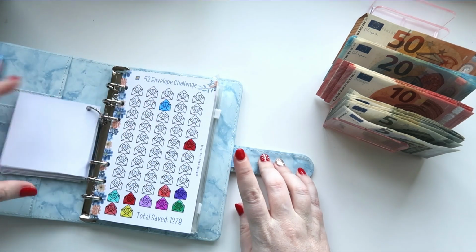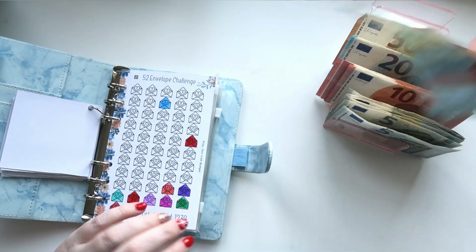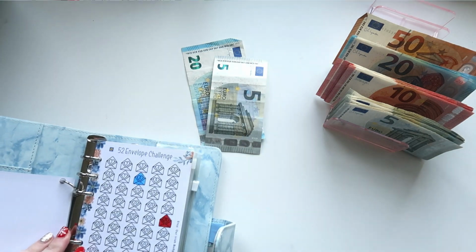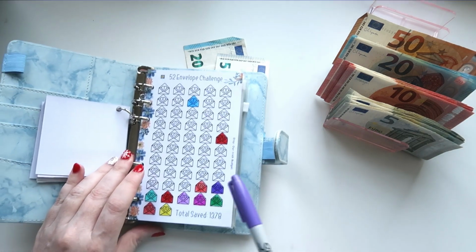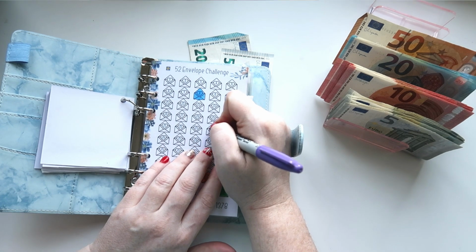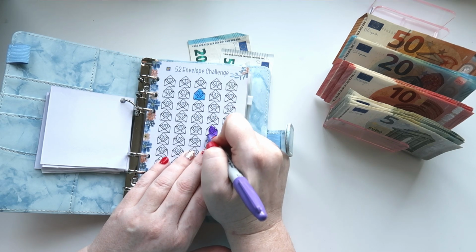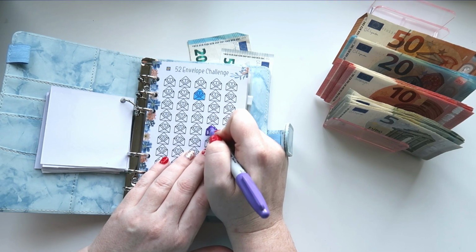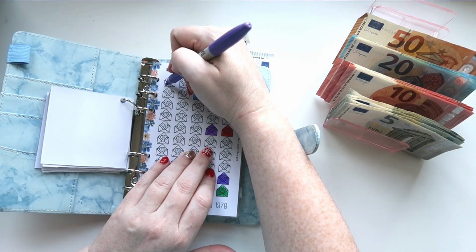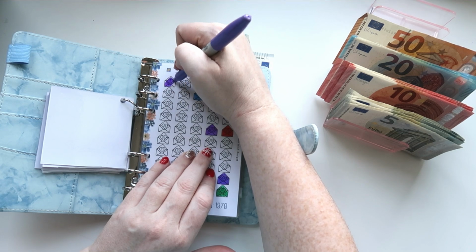I will come back to the mini saver. So we're putting in 25 into here. So what I'm going to do is mark off, as you can see 25 is already marked. So I'm going to mark off 24 and the number 1. So I'm going to wait until this gets to the end of the month before I condense it down and mark off the bigger ones.